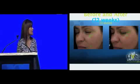Here's another patient. For this study, we used a very sophisticated camera computer system that's able to evaluate the topography of the skin. It can actually measure the wrinkles and different qualities in the skin. This patient had a significant reduction in wrinkles after only 12 weeks. She also had a decrease in hyperpigmentation that you can appreciate here.